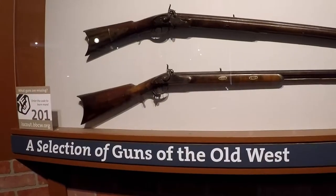Sorry about the glare. There's a lot of glass in here, and with the lighting, there's just no way to prevent it.